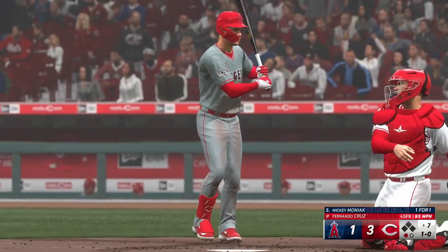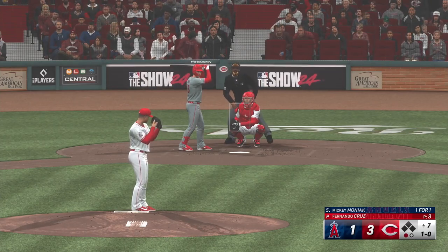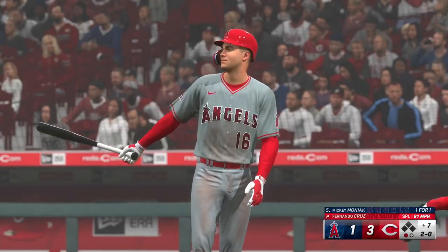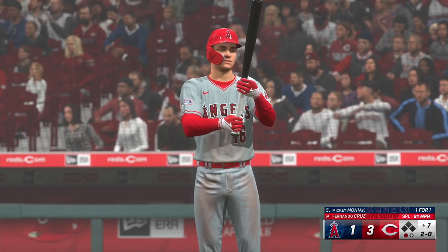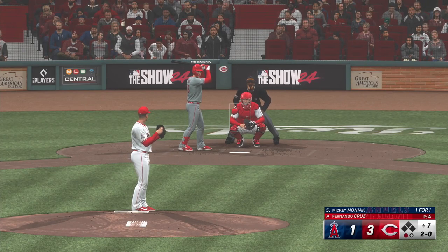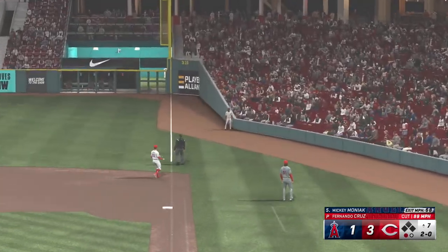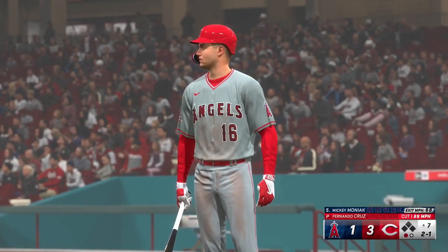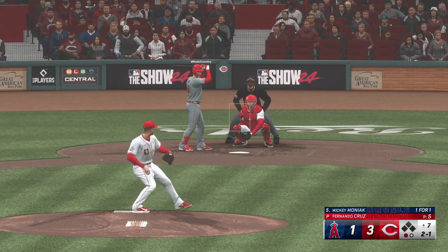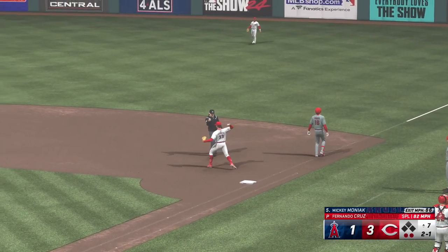Just missed. Next pitch is outside. Two balls, no strike. Right-handed reliever. That one's spoiled, and they count down 2-1. The Angels down by a pair here at the top half of inning number 7. Up the middle, De La Cruz. On the run, throw to first. Two away.